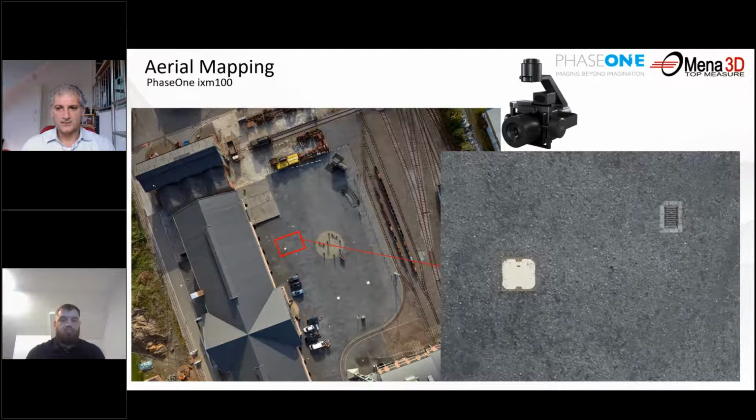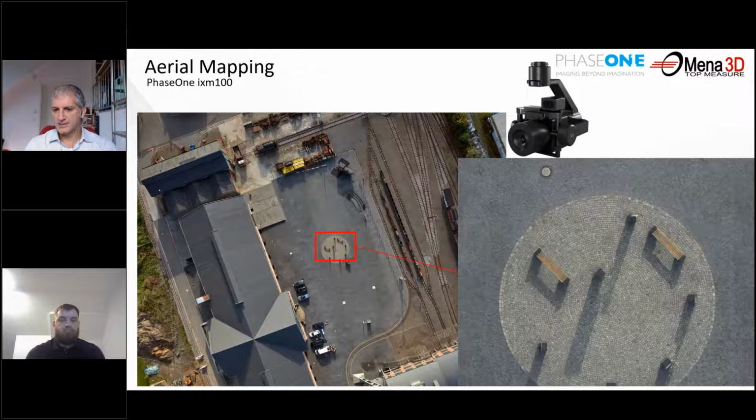Here are some results of the P3 showing a railway station, as you can see, and some of the electric powered trucks. You can measure the detail, or even the sewer is right. Here you see even very high details of the bank and the stone. And that was done from 130 meters even. It was showing from 130 meters what I can get as a result.